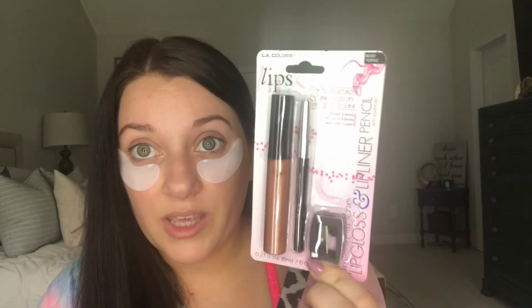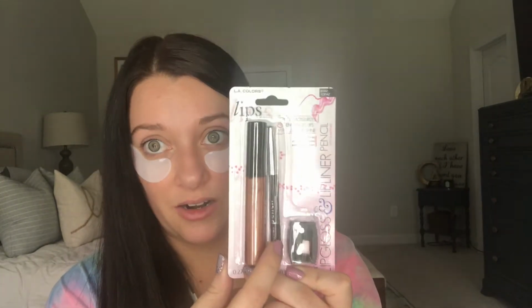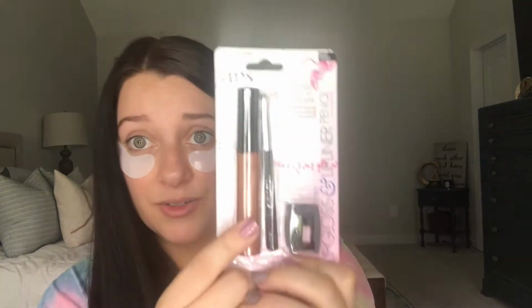So then I saw this, which is a whole little kit from LA Colors. Comes with a liner and a gloss and a sharpener for $1. So it's the shade Topaz. Couldn't really tell what the liner was going to look like. So here's our little pencil sharpener that it comes with. That's awesome. Here's our lip pencil from LA Colors. So I swatched it right here. So it's kind of a brown color.